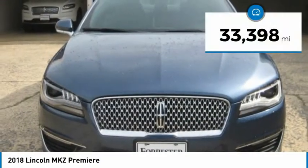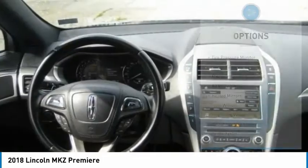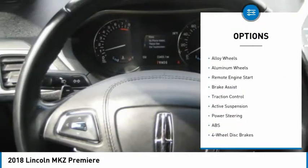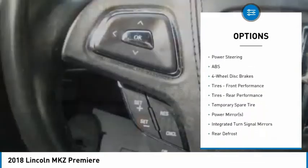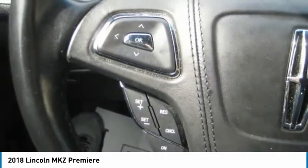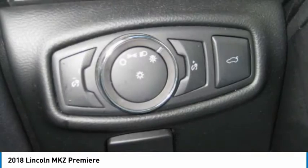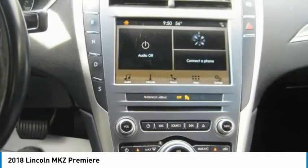This vehicle has less than 35,000 miles. Here are some of this vehicle's great options: tire pressure monitor, turbocharged, electronic stability control, all-wheel drive, heated mirrors, alloy wheels, aluminum wheels, remote engine start, brake assist, traction control. A vehicle like this doesn't come along every day. Come in and get it before someone else does.